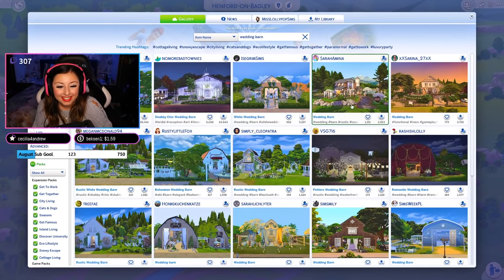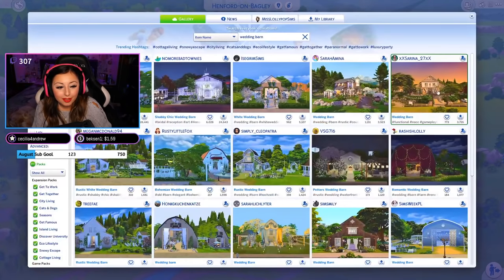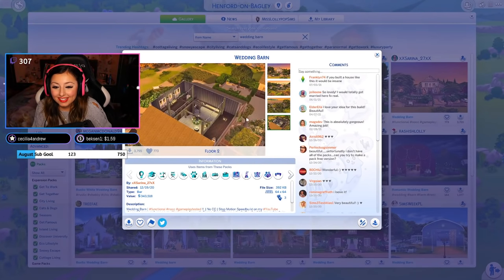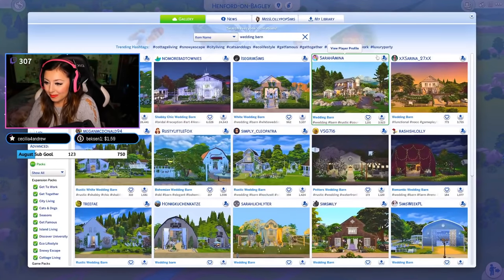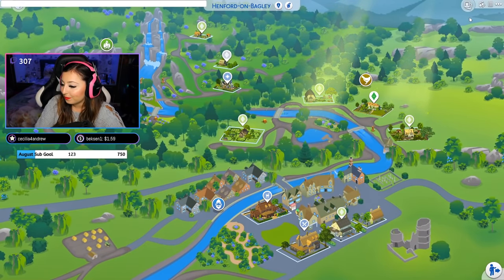Pretty much what I've just seen. Kind of see this one. That one is really gorgeous as well. Oh my god, look at all of these. Oh, they look so good. I'm so excited to give it a full renovation as well. Let me just make sure I've got move objects turned on.